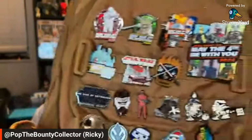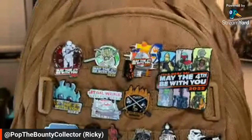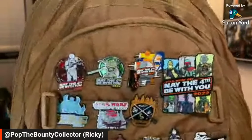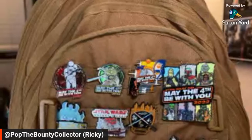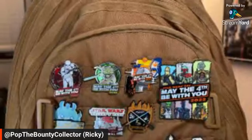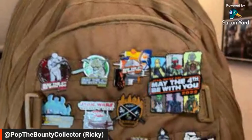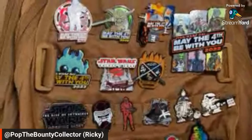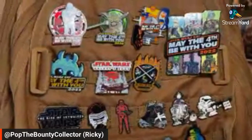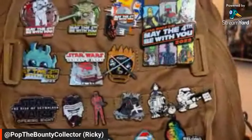I decided to purchase the big jumbo pin in 2022. Yeah, I'm not gonna do that again. That jumbo pin kind of took 2 spots, but yeah. So those are all the May the 4th be with you pins. Right next to the Greedo is the Star Wars Galaxy's Edge pins that you could collect there. I think that was opening day pins.